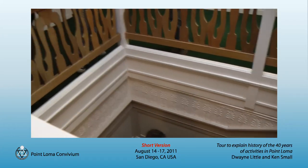Well, if you notice, this is board and batten architecture. This is original on this side. That has been put back to match the room. You can look in there. Now remember that you are reversed 180 degrees.